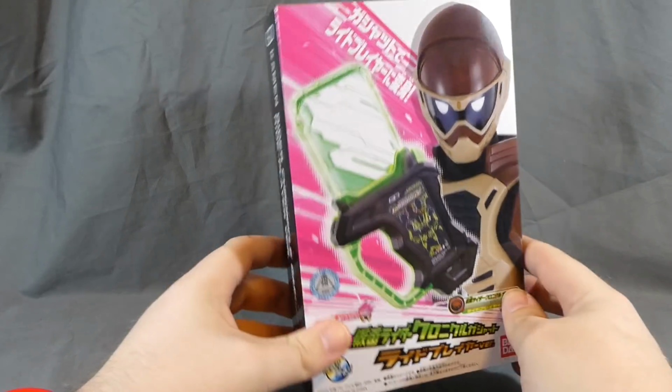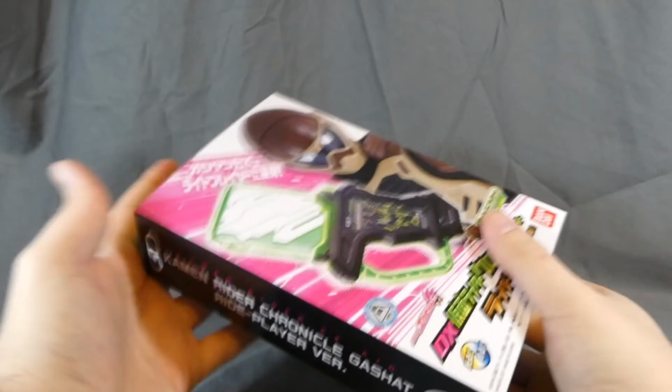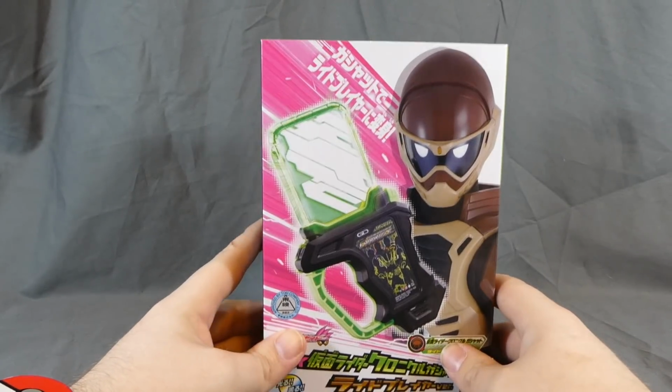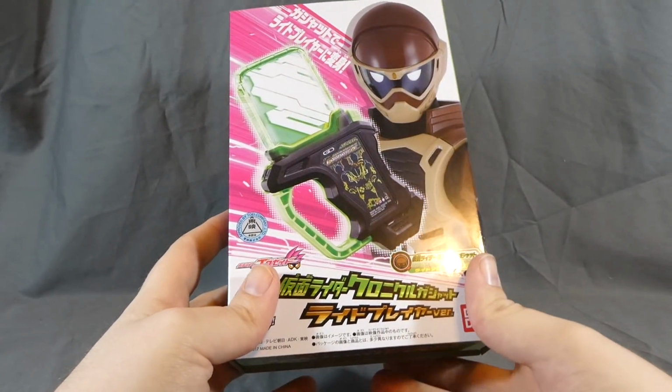We shall see. This was released in November 2017 for about 1,600 yen or so, give or take, depending on when and where you picked it up. Obviously before middleman fees, shipping, and all that fun stuff. So yeah, this was also released, I think, in December and maybe even January. Gashats just have a lot of different shipments because they're so popular.